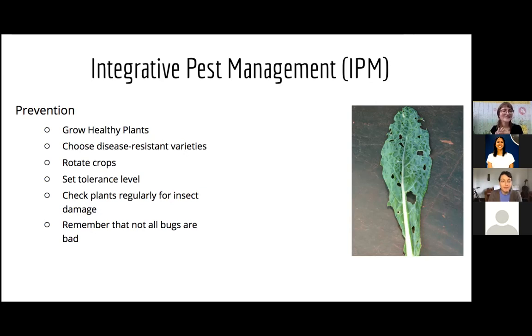That looks like, remember, adding fertilizer and good compost to our gardens. If our plants are growing well and have really great nutrients, they're going to be really healthy and less prone to attract diseases or pests. We want to choose disease resistant varieties of vegetables. There are a lot of really lovely heirlooms, but there are also options for seeds that are disease resistant and will attract fewer diseases and pests.